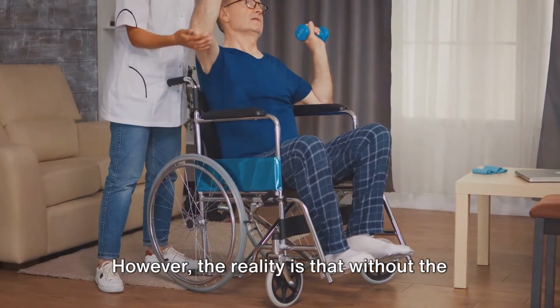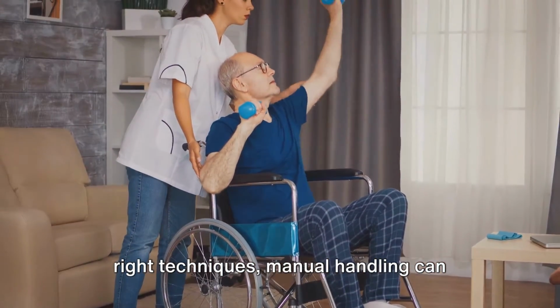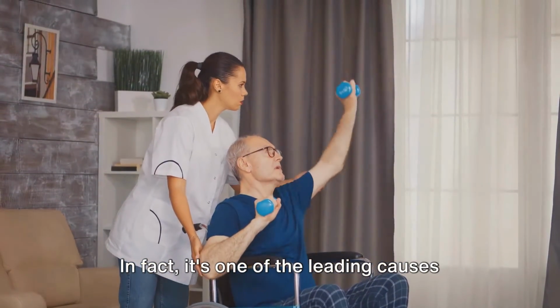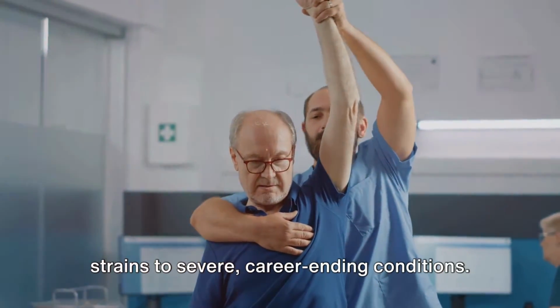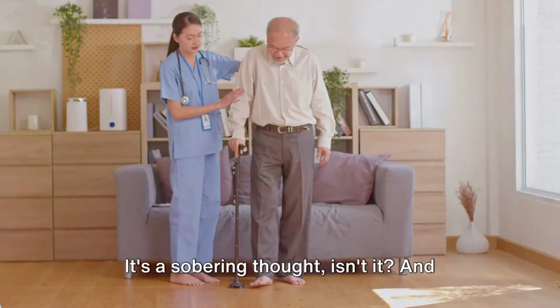care. However, the reality is that without the right techniques, manual handling can become a source of significant risk. In fact, it's one of the leading causes of injury amongst care workers. These injuries can range from minor strains to severe career-ending conditions. It's a sobering thought, isn't it?